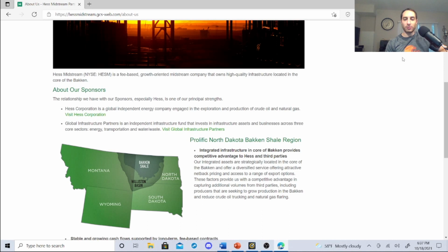So the prolific North Dakota Bakken Shale region, integrated infrastructure in the core of the Bakken, hopefully I said it right, provides competitive advantage to Hess and third parties. Their integrated assets are strategically located at the core of the Bakken and offer a diversified service offering, attractive netback pricing and access to rail to export options.